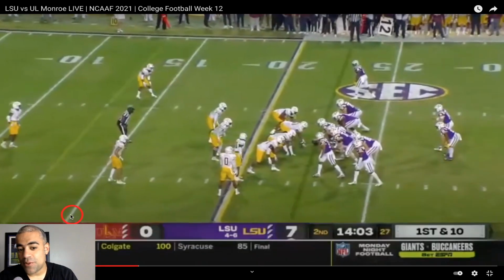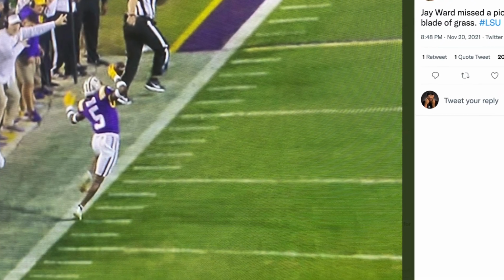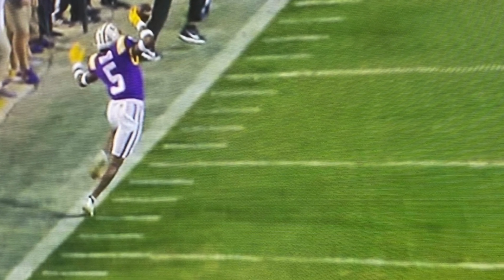Alrighty, so we get a J. Ward interception. It was a great pick. And I'm not sure if J. Ward's foot was out of bounds here. So they overturned the young man's pick 6, and we get a first down after a favorable call, a few Corey Kiner runs, and now we are here.